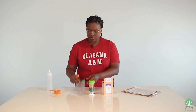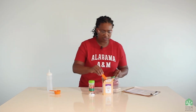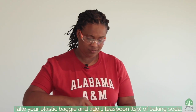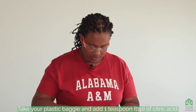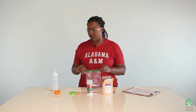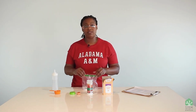What we're gonna do, gonna open up our baggie. You might even get someone to help you with this because it can be a little bit difficult holding everything. We're gonna take a teaspoon of baking soda. And then a teaspoon of the citric acid, and I'm trying to get just the right amount. Now this is the part that is very time sensitive. Once you're ready to add your liquids, you're going to have to close the baggie right away. So either just be prepared to close it right away or have someone else hold the baggie for you so you can add the water and then seal the baggie.